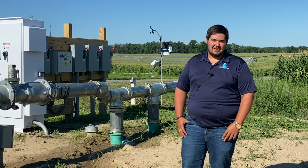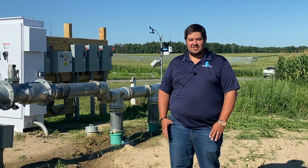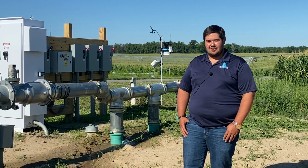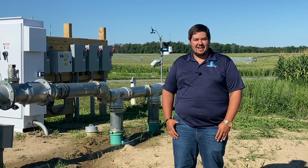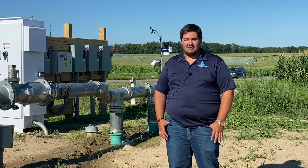So you get a text message every time your pivot does something or shuts down, and you can start up the next one. This site here is completely remote managed, and it is controlled via cell phone or desktop computer anywhere.